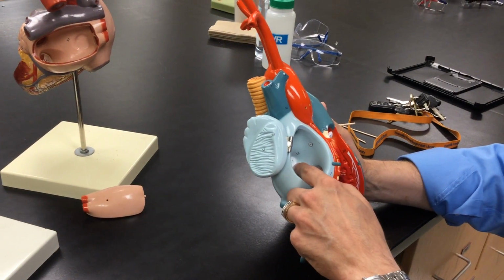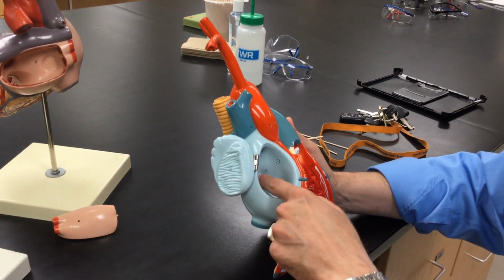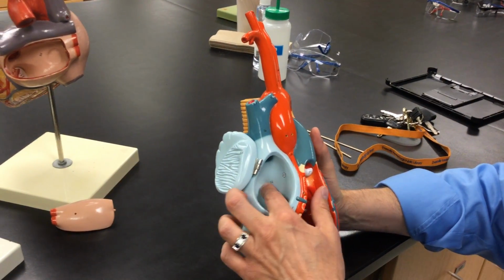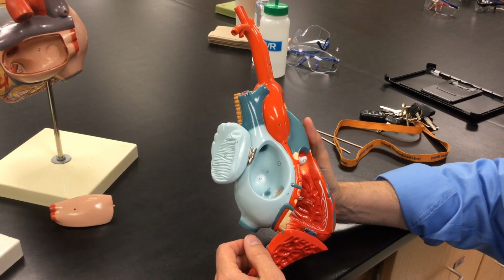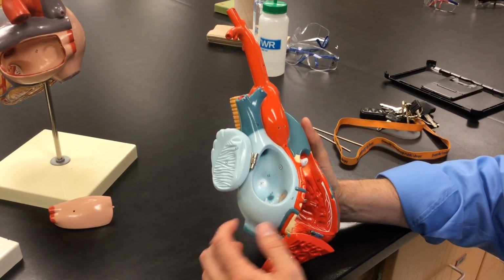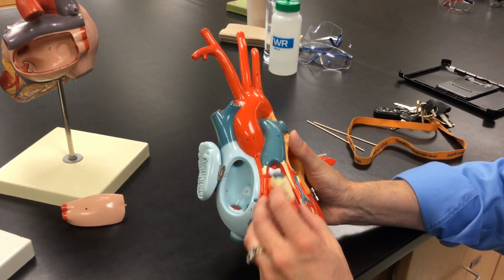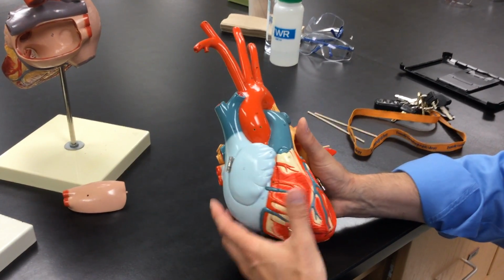Sometimes the fossa ovale does not close properly after birth, and even as adults, some people may have a hole instead of a scar tissue, and that's called a PFO, which is a patent fossa ovale. Both might require surgical intervention depending on the size and severity.